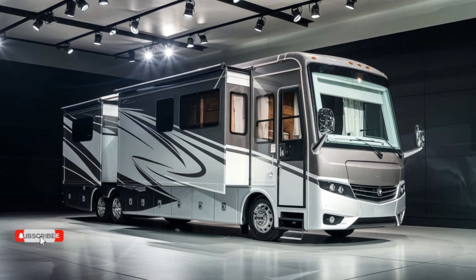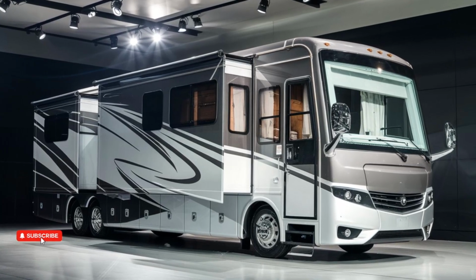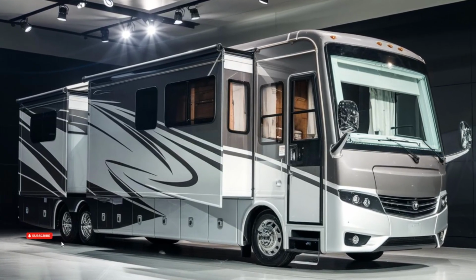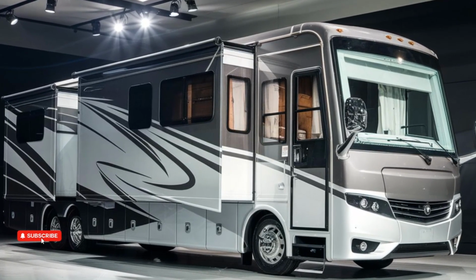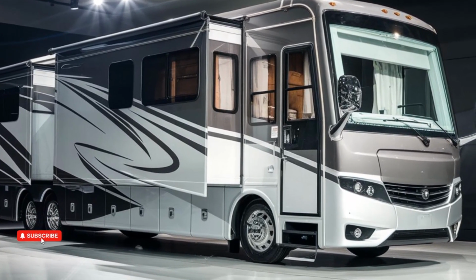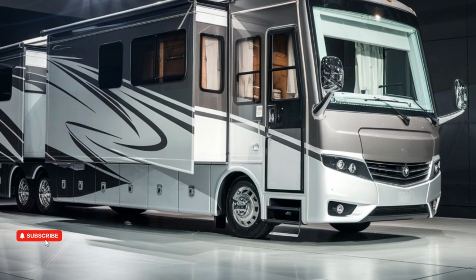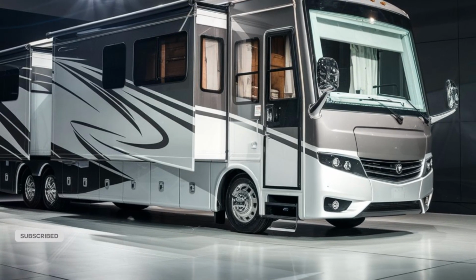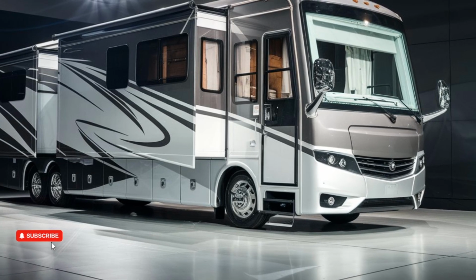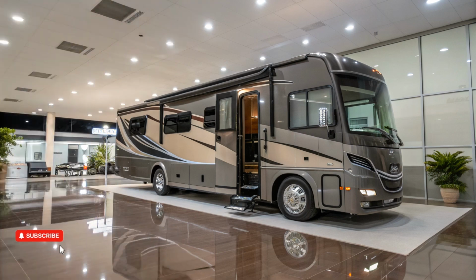The Tiffin Allegro Breeze is celebrated for being one of the smallest Class A diesel motorhomes on the market, making it an ideal choice for travelers who desire the space and amenities of a larger coach but with the maneuverability of a smaller vehicle. At approximately 33 feet in length, the 2025 model retains its compact dimensions, allowing it to navigate city streets and tight campground spaces with ease.